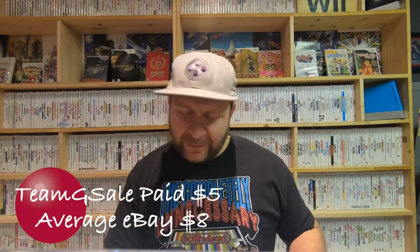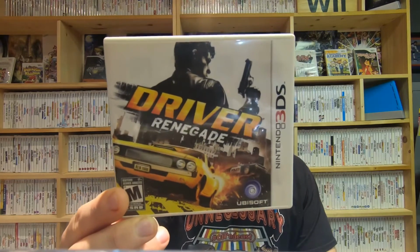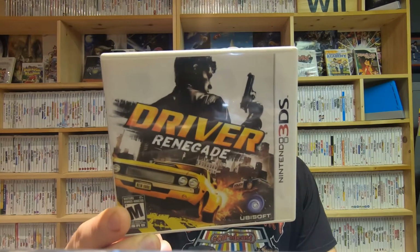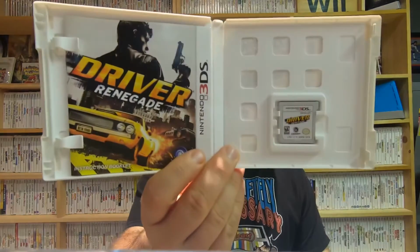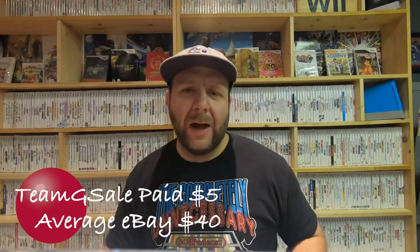And lastly, this one caught my eye because I've noticed some of these games going up in price, so I figured I'll take a chance on it. Driver Renegade for the 3DS. Yep, glad I took a chance on it. It's got a little bit of value, and for $5, I don't mind getting it to trade or resell, complete in the case. These driver games, I don't know why, but they've sort of gone up in price, so beats me.